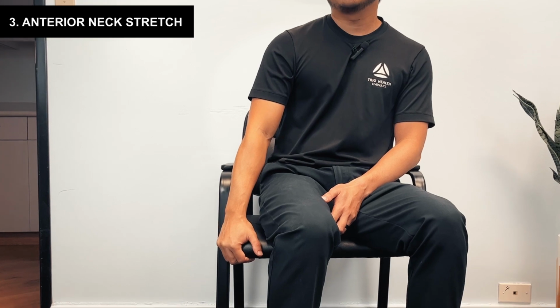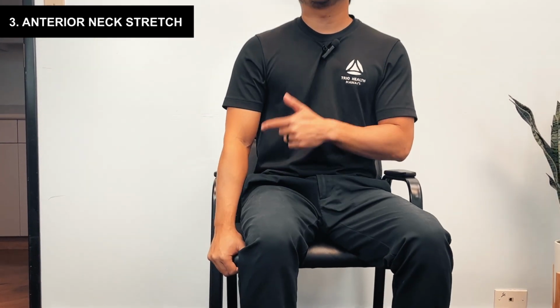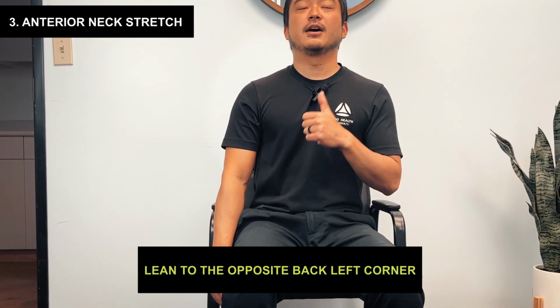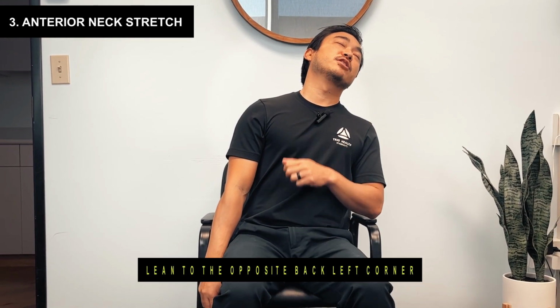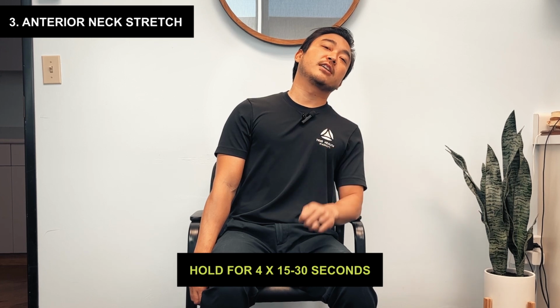We're going to get the opposite hand, and I'll show you the opposite side. Again, we're going to grab the corner or the front part of our chair. And because this is our right side, we're going to the opposite back, now left corner, and we're just going to lean into that stretch. As we hold this, hold it for about 15 to 30 seconds. And we're going to do about 4 sets again.